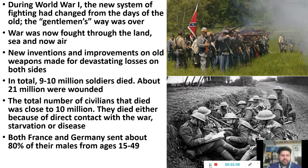Also, new inventions came out, as well as some improvements on old weapons, and because of that, the losses were devastating. So basically, in total, there were about 9 to 10 million soldiers killed and about 21 million wounded. When we say wounded, we mean anything from shot in the arm, all the way to someone who got both legs blasted off, but they survived. Those are considered the wounded people.